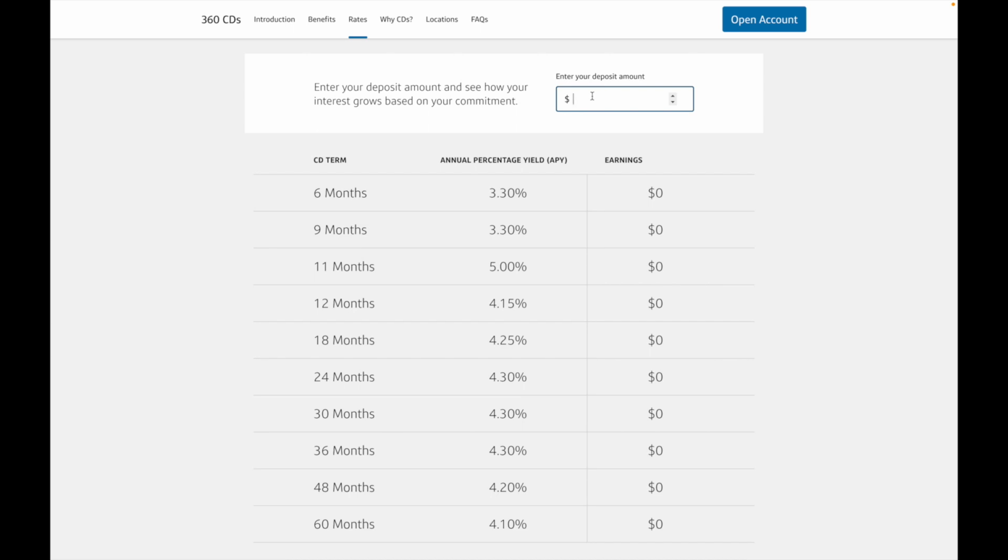So circling back to the bottom of that page where they have the CDs, what I'm going to do here is just type in a random amount just so you can get an idea of how much earnings you would get at that period. Again, realistically, this is not something that's going to make you hit the jackpot, but again, this is more about saving and getting the best rate at a fixed amount and just having that available for you in the foreseeable future.